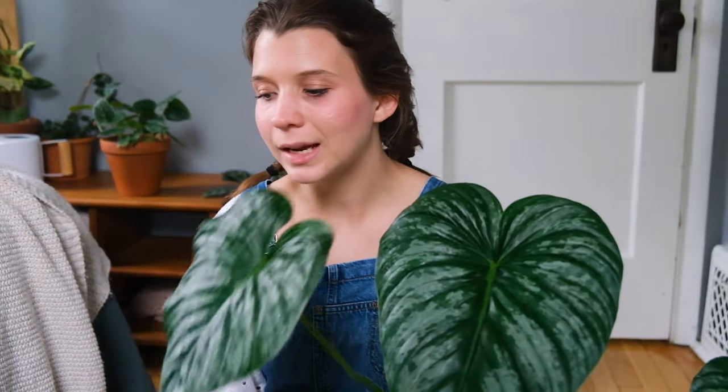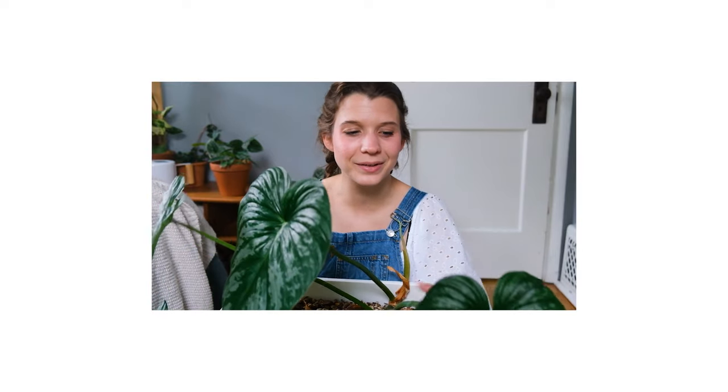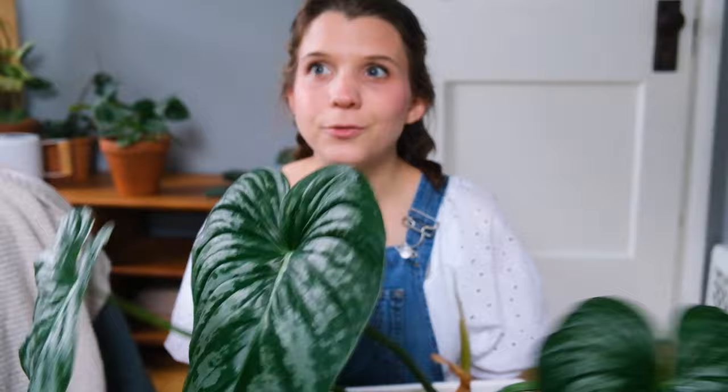I got this plant maybe a month or two after I started this YouTube channel. You can hear singing. My toddler is in the room next door and she's singing E-I-E-I-O. But yeah, I got this from a local seller off of Facebook when it was significantly smaller than this.